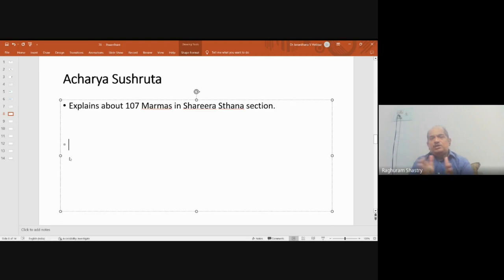So the numerology differs. The gross things have been explained by Charaka and Vagbhata, and Sushruta, himself being an anatomist and also a surgeon, mentions each and every marma in detail. Where those marmas are located, what that marma is composed of, what happens if that particular marma is injured. So based on the structures, we have five different types of marma.